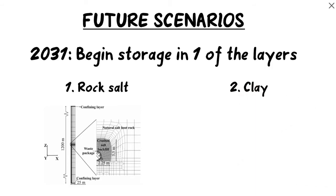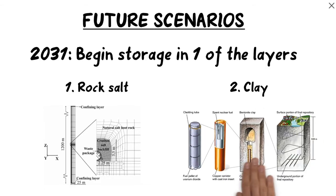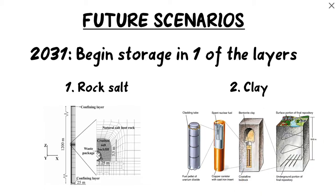The permeability in clay is very low. This results in slow water movement. Because of that, clay is self-sealing, so fractures that occur will close rapidly. It is also a very stable layer. It has remained unchanged for the past million years. The combination of these qualities makes clay a good host rock.